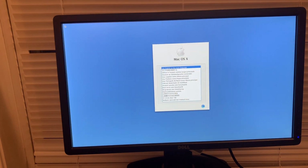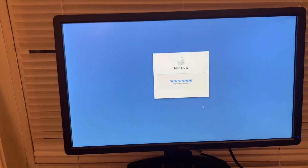And we have booted into the SuperDrive, which has the installer for Mac OS X 10.4 Tiger. This is the operating system that was initially on this machine when it came from the factory.